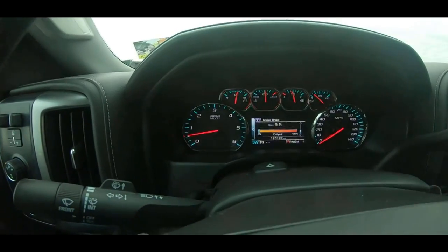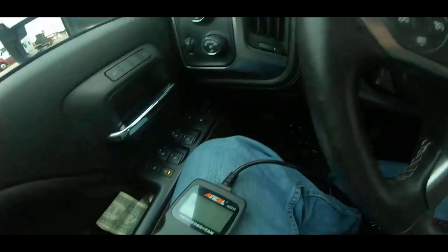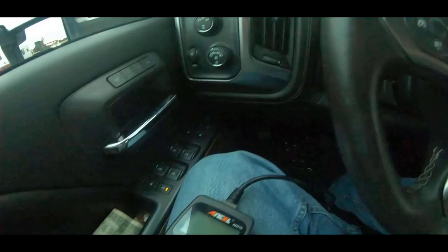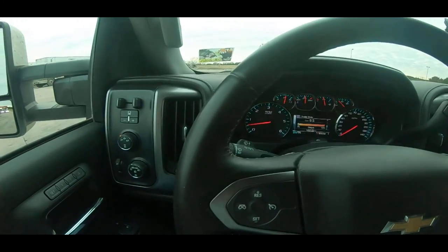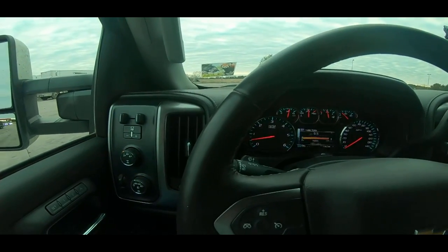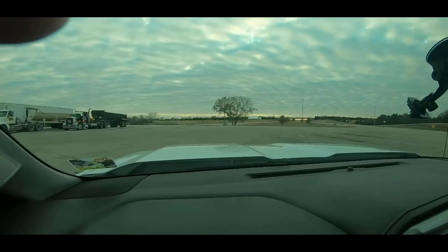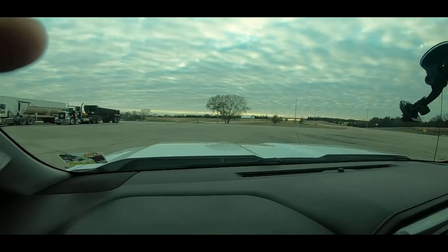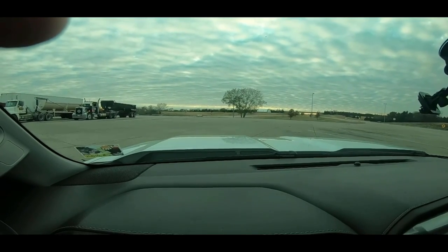I just fixed my check engine light for free in a McDonald's parking lot with just a $40 piece of equipment that I'll have for years and years. That was some excitement for a little bit on the trip, because you never want to see your check engine light come on, because when it comes on, who knows what it could be and how bad it could be. But it turns out at the moment everything is back to normal.